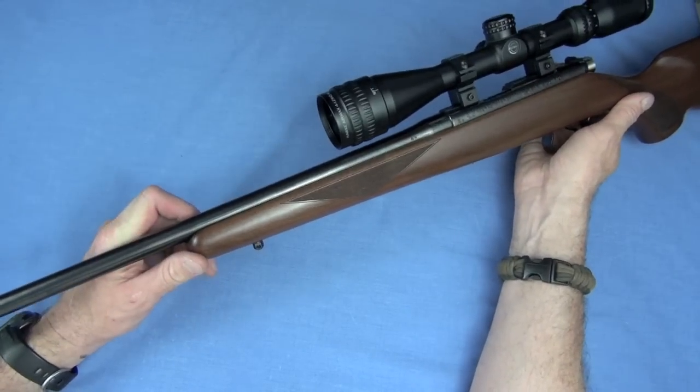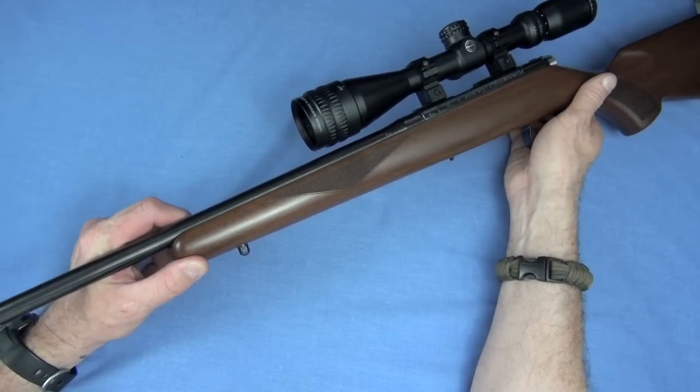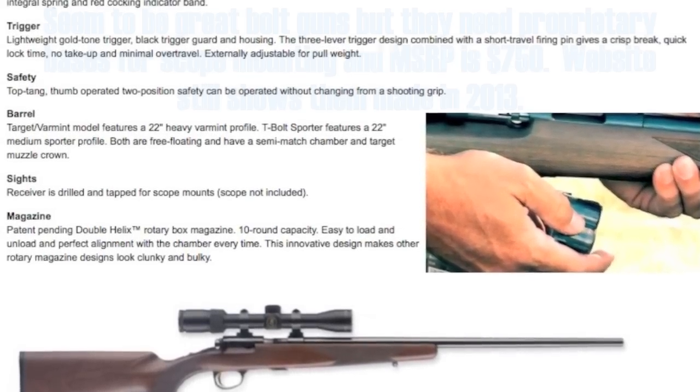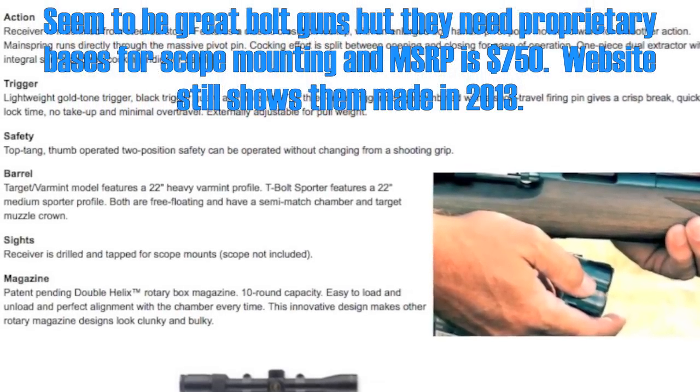I've shot Zastava 22s before, and they're outstanding. Great quality workmanship for the price. And then we have the old Browning T-Bolts and A-Bolts in 22 long rifle. Those are the straight pulls. I think they're not being manufactured anymore, but you can find those on the secondary market.